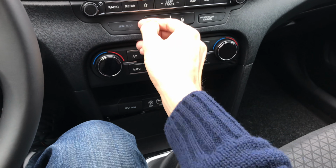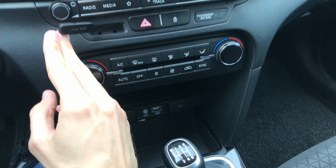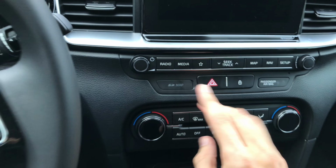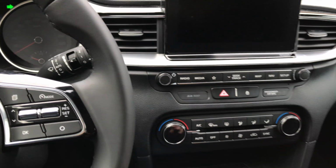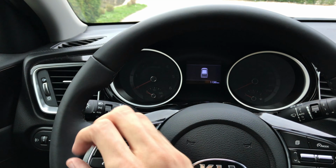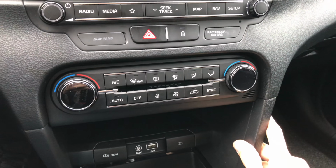Of course you have an SD card here, I forgot to show. You have your hazards. You cannot see them in the mirrors, but you have the sound and the indicators. Lock the car, and it's good. You have like soft touch, so they're gonna blink 3 times. You don't have to push it all the way.